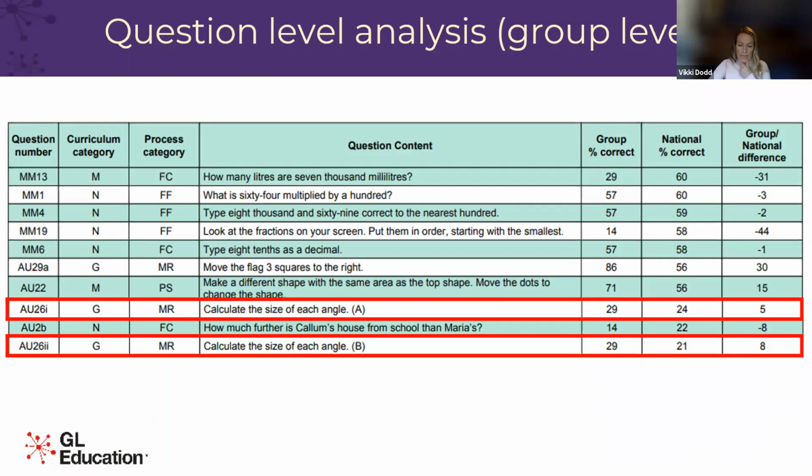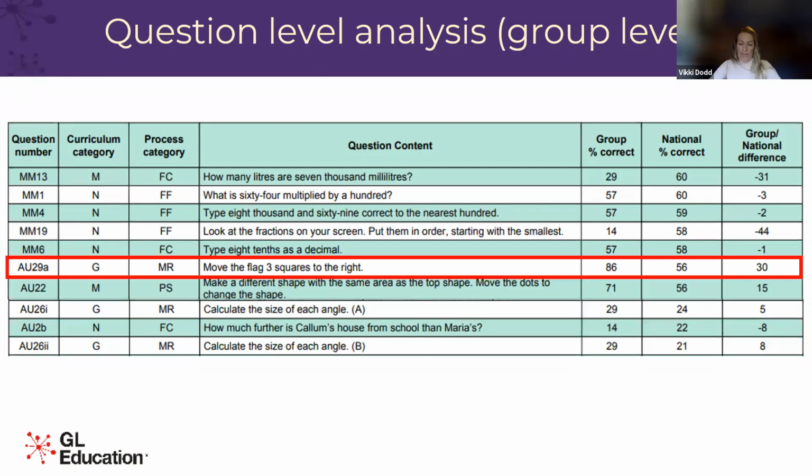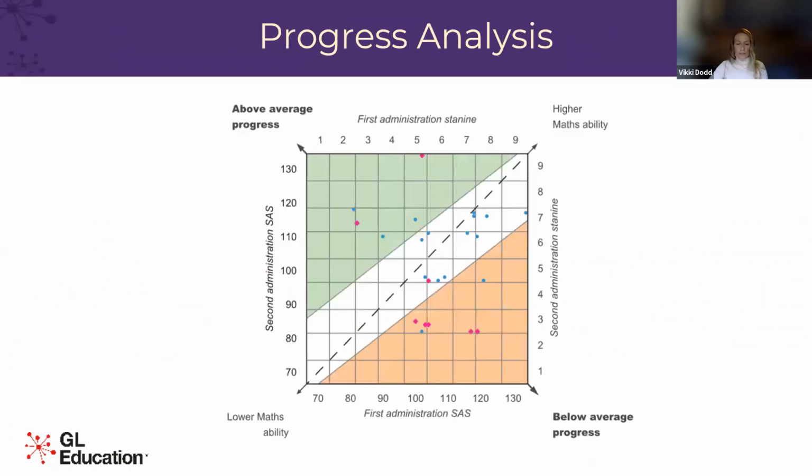As with all similar tables that show the difference between the group and standardization, if the group difference is positive, it indicates that the group performed better than the sample, and where the group standardization difference is negative, it indicates that the group performed worse than the sample. Now, as we said, if this is not your first round of testing, which for most of you it probably isn't, you will also find progress analysis within your group report for teachers.